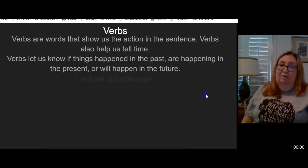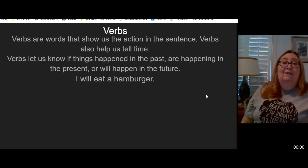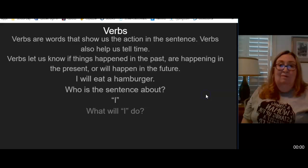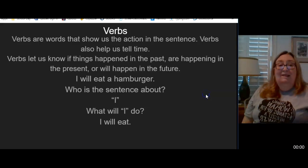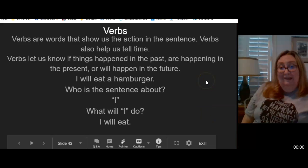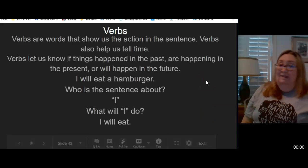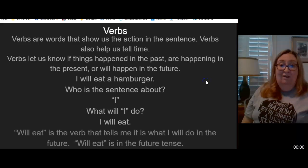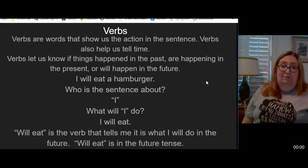And finally, what about if I say I will eat a hamburger? The subject is still I. What will I do? I will eat. So subject, I, verb, will eat. And will eat is a verb that tells us it hasn't already happened. It's not happening right now. It will happen in the future.